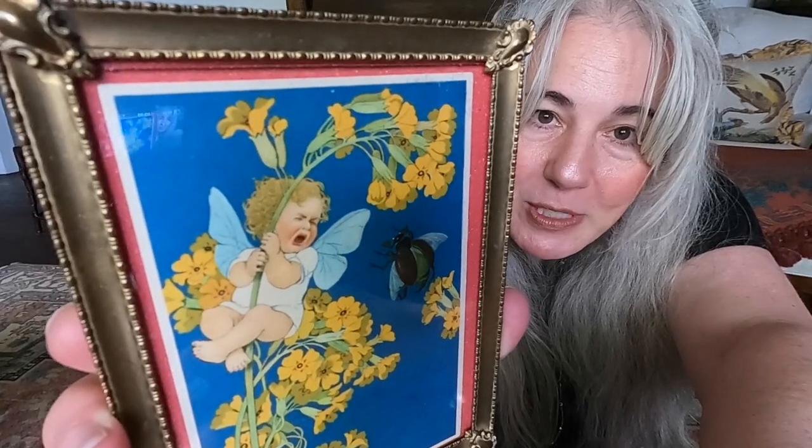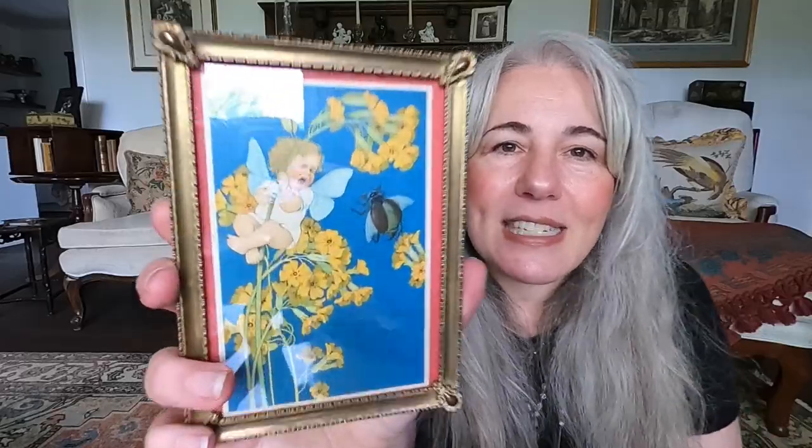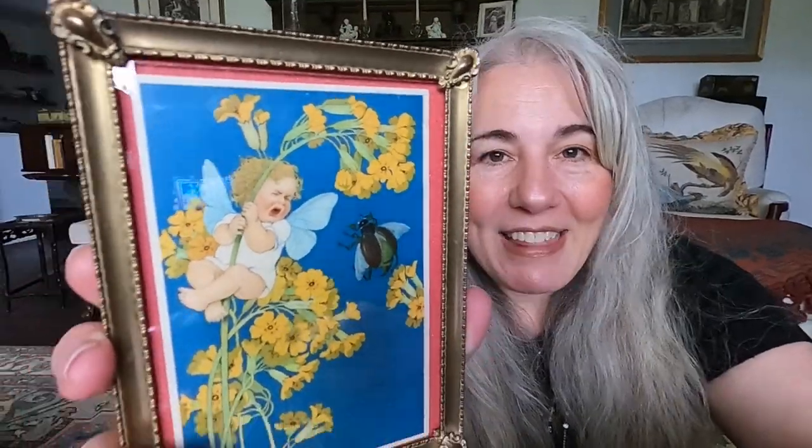But I have another postcard where there are children running from some sort of flying insect, and I think they're funny. Some of these postcards are quite amusing, and when I find one I like, I definitely like to pick it up. And also, the frame. This is a really great old frame, and I loved it all together.